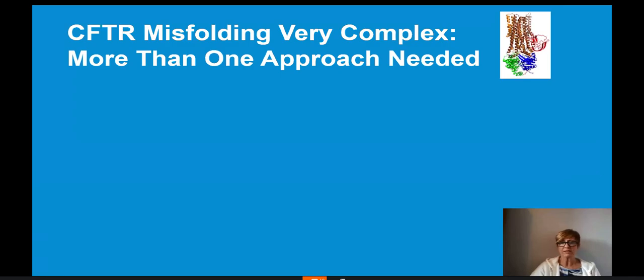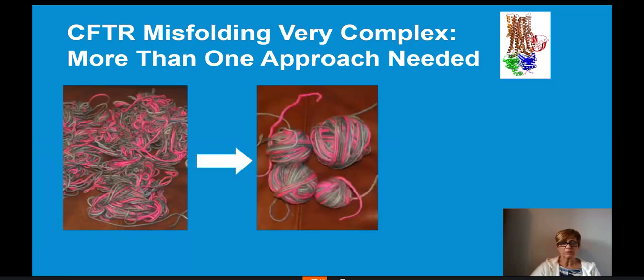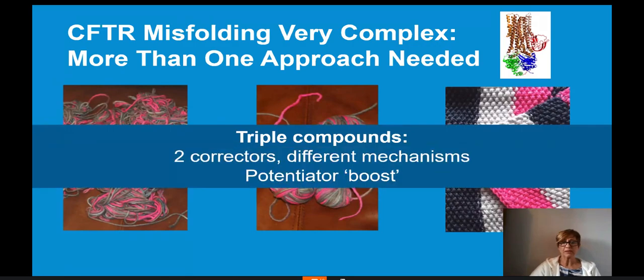But what do we mean by triple combinations, and why are 3 drugs needed? So I think the reason is very much related to the complexity of misfolding present in F508del. This is a highly complex protein, and there is more than one misfolding step present in it in the presence of this F508del mutation. So the analogy I've used in the past is whereas we might need one set of tools to try and untangle this wool and restore it to a ball of wool, we might need a completely different set of tools if actually what we want is the knitted garment. And this is what's really being utilized with triple compounds. There are 2 correctors being used with different mechanisms of action, and then a potentiator to boost the function of CFTR.